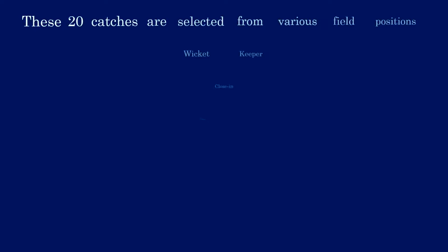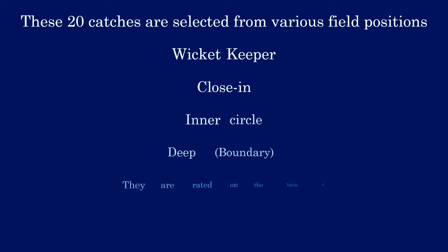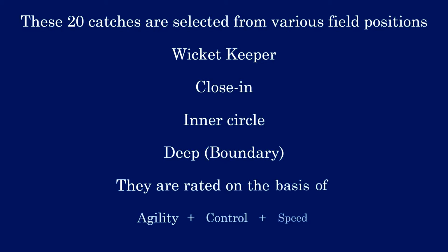These 20 catches are selected from various field positions: wicketkeeper, close in, inner circle, deep, boundary. They are rated on the basis of agility, control and speed.